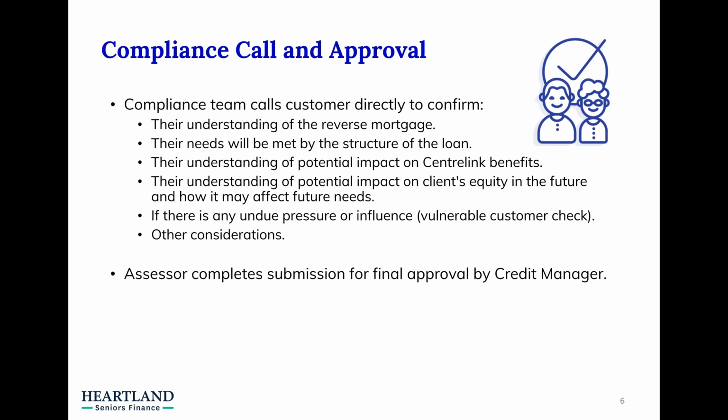We also want to confirm their understanding of the potential impact on Centrelink benefits. The reverse mortgage can affect the Centrelink pension, especially if it comes with gifting. So we will recommend that customers do have conversations with Centrelink to ensure that their pension would not be affected. If it is the case of gifting, then it is a requirement.